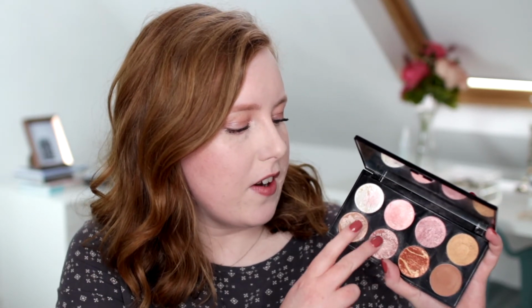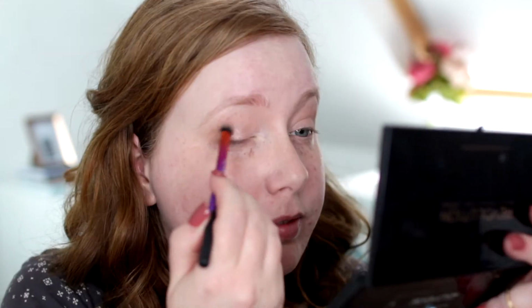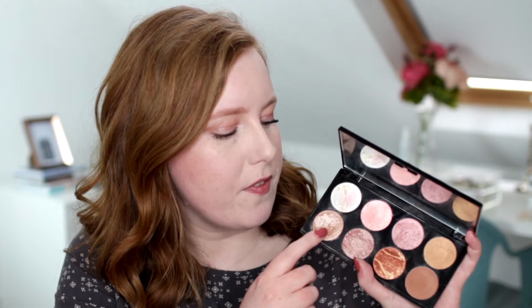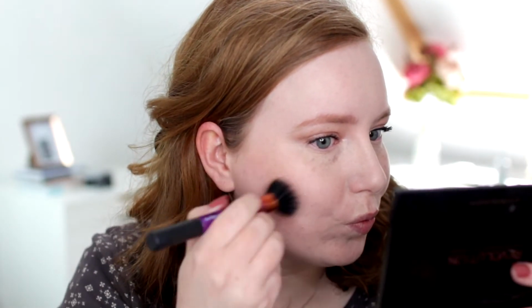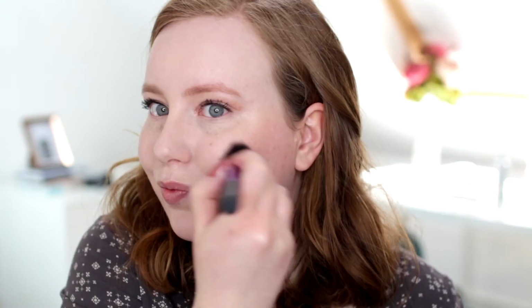It's very, very intense, so make sure you use this with a really light hand, and I find that using a stippling brush really helps when I'm applying this because it is so chunky and a bit glittery. But that makes it really nice on the eyes. So I'm wearing that all over my eyes today. And for my cheeks, I mixed it with a little bit of this brown nude one, just to tone down the shimmeriness because I am going out after I finish filming this and I don't want anything too OTT or anything that will catch the light too much.